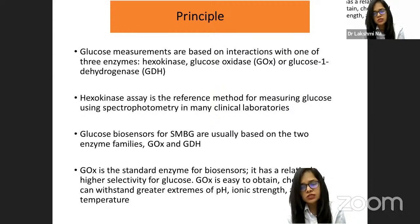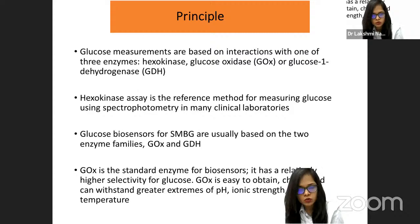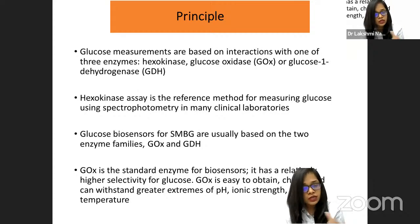As we said, the biosensors for SMBG, or the glucometers that we use, are based on two enzyme families, glucose oxidase and glucose dehydrogenase. Now, this is very important to remember because there are certain pros and cons of each of these types of enzymes that we have to remember and also know while we are interpreting the glucose values. Suppose you're using a glucometer when a child is undergoing dialysis and you have a reading which is unexpectedly high, then you should see the type of glucometer that you're using, and if it's a glucose dehydrogenase glucometer, then probably it could be a false result.